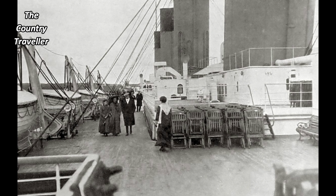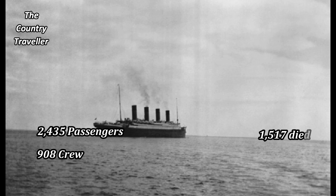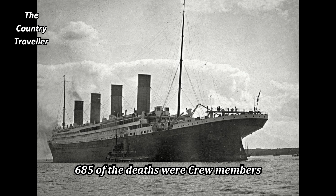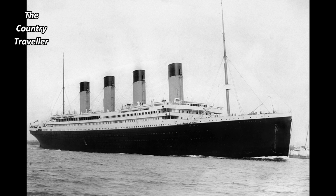There were 2,435 passengers and 908 crew on board. Over 1,500 of those lost their lives when the Titanic hit an iceberg in the middle of the Atlantic. This included 685 members of the crew. Almost all of the crew lived in Southampton, so the city was devastated when the news of the sinking came through.